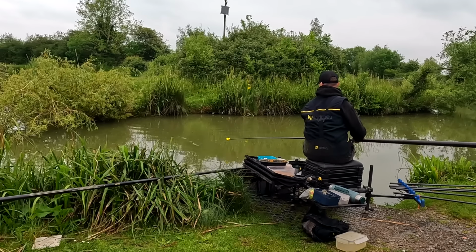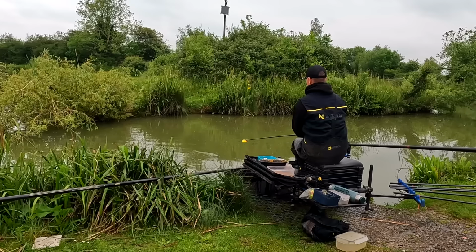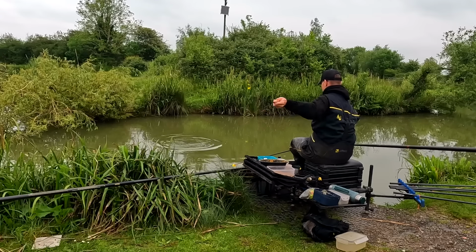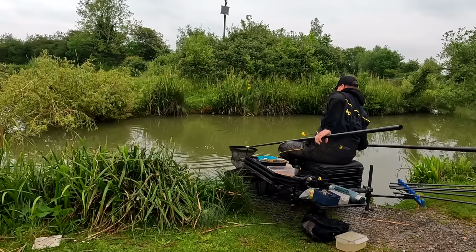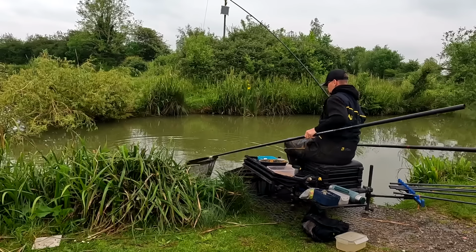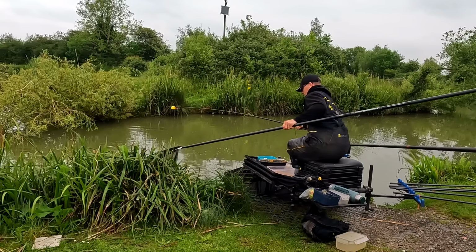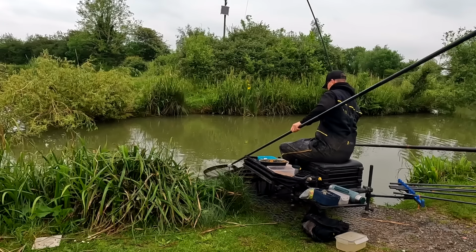So anyway, I ended up with a surprising £89, which was 4th on the day. Vinny went on and won with, he had 120 odd. Was it 120 odd? 128 or 129? There was 120, a low 120, about 100 and some, 103, and then there was my weight. So relatively pleased with that. 4th on the day. Would have took that at the start actually, off that peg.